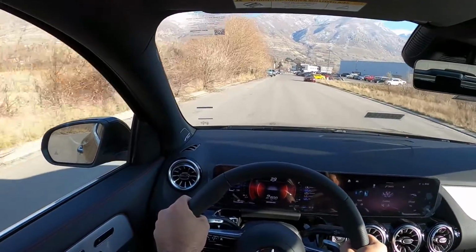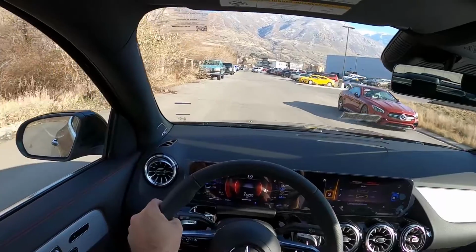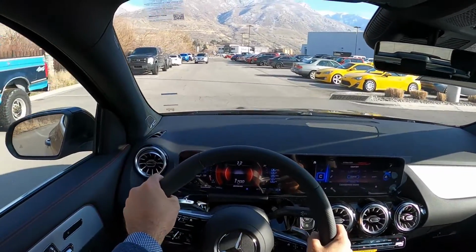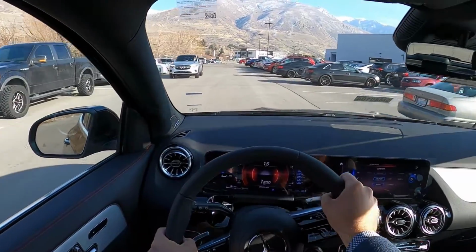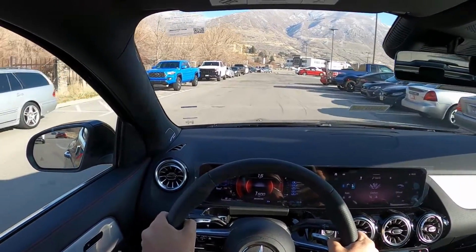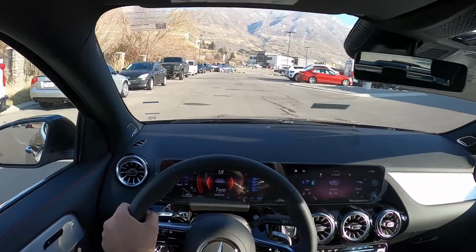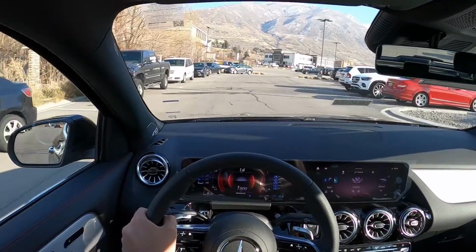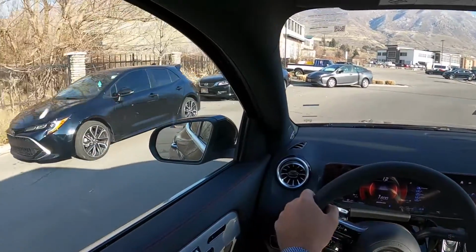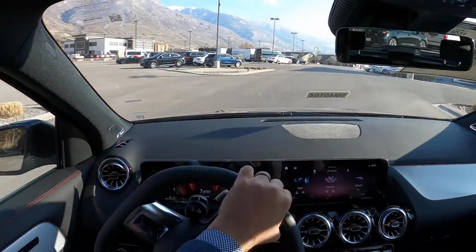Oh man, this thing rips. Wow. I like the sound. It makes a cool sound as well. I don't know why, I just turned on the volume by accident. That is fun. Gotta love the Farmington racetrack. But yeah, I mean that's quick, and the 45 is even faster. It's the crazy part. So yeah, obviously not a normal drive, but we got at least enough driving in nonetheless.